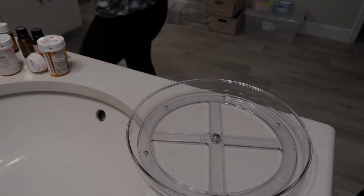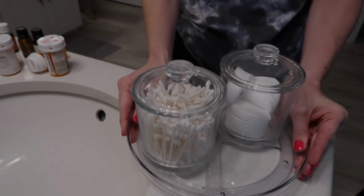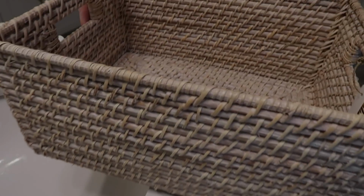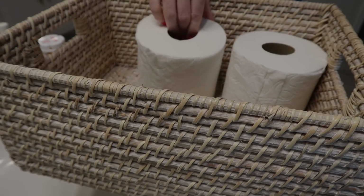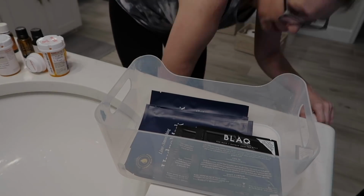I will always try to implement turntables in my organization because you can really utilize more space that way. Also, these baskets, this is a seagrass basket. I love it because it is sturdy, durable, and you can use it for a multitude of things.